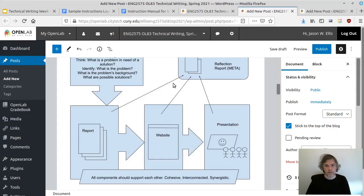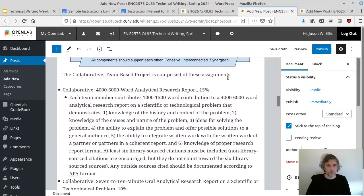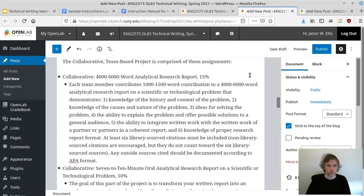But a big part of that, these reflection reports, I'll tell you about in just a second. So let's work through the other parts and then I'll get back around to how this is going to help you in the workplace with your reflection reports. So this is taken from the syllabus. These are the different parts of the project and the requirements for each of these parts of the project.